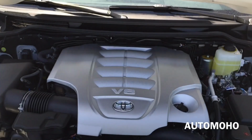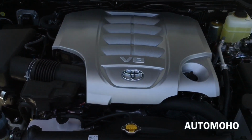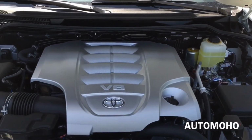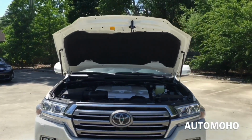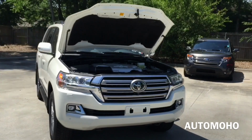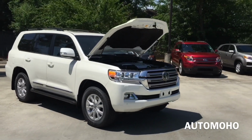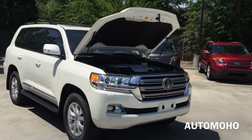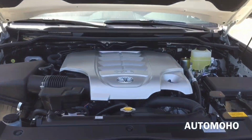DOHC 32 valve with dual variable valve timing with intelligence, 8-speed automatic transmission, full-time 4-wheel drive with traction and torsion limited locking and limited central differential. It is pushing out 381 horsepower and 401 pound-feet of torque, and can hit 0 to 60 in 6.8 seconds. EPA estimated fuel economy is 13 city, 18 highway, and 15 combined. Very impressive engine.